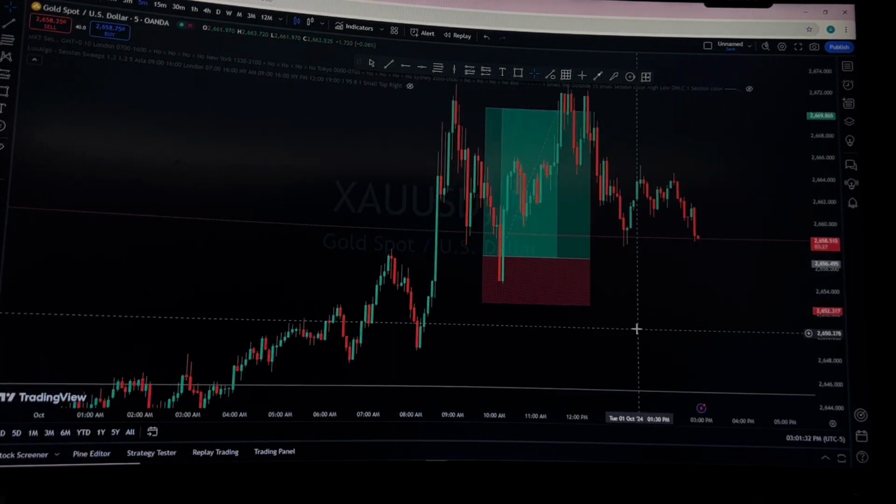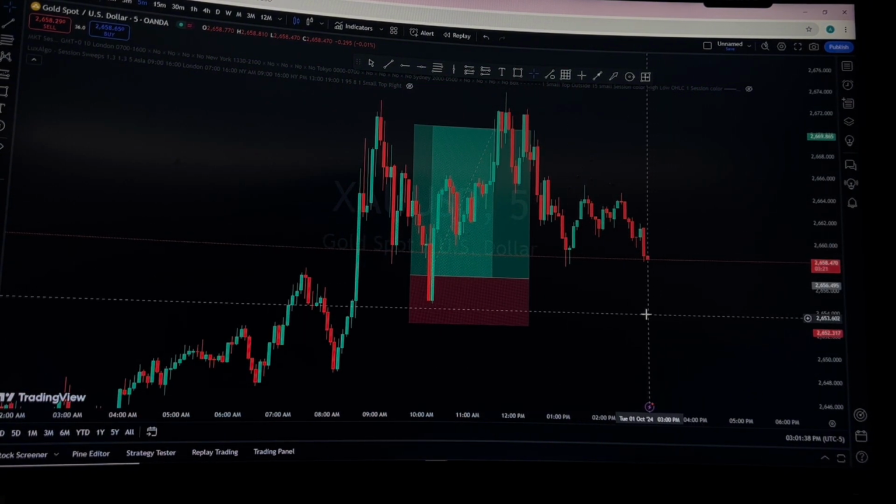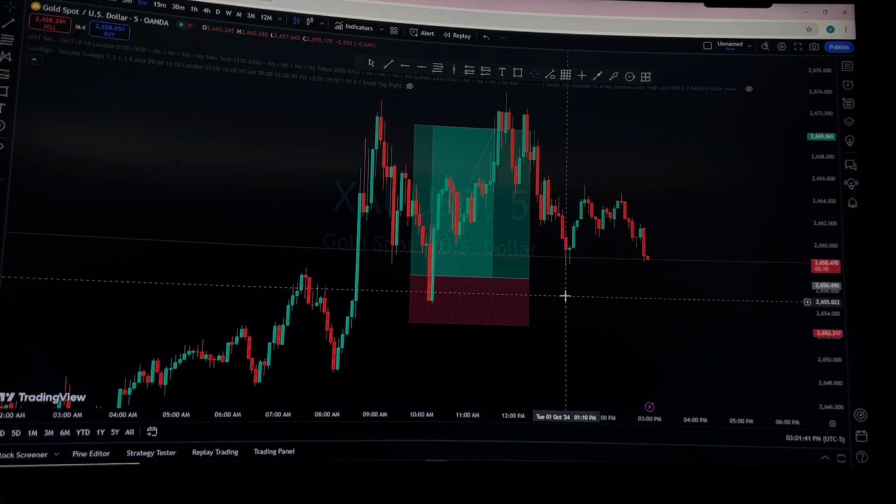So that's the kind of trade we took today. Again, this is not my A+ setup, but we can still capitalize off of these, and I do a break and retest as well. But yeah, that's the winning trade that we took today on gold.